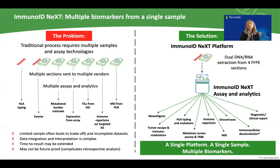Also, maybe dealing with complex data integration when you're working with several different platforms. So at Personalis, we've created a more efficient process from sample receipt to data delivery. We provide a dual extraction of the tumor specimen. We follow a unique library creation and then process the sample on our ImmunoID Next to produce very data-rich analytical metrics and multiple key biomarker outputs. So ImmunoID Next was really purpose-built for precision immuno-oncology and designed to be this singular solution, taking a single sample prep and working here to consolidate multiple biomarker assays into one.